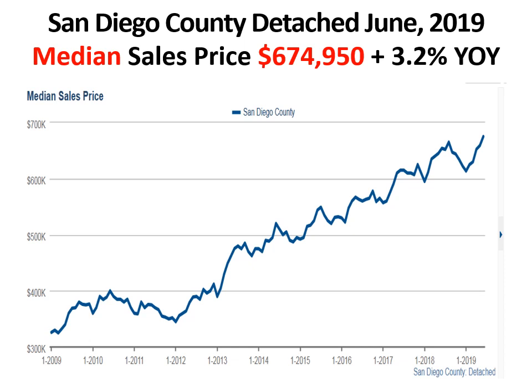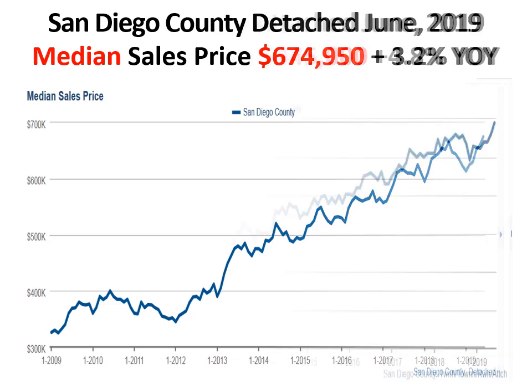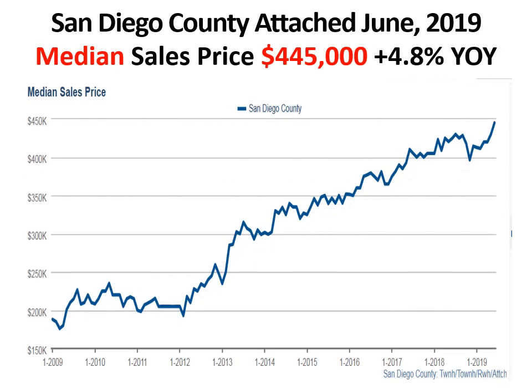In San Diego, the detached median home sales price came in at $674,950, a modest increase year over year of 3.2%. For the attached units, we're looking at a median sales price of $445,000, which is a little bit better year over year appreciation of 4.8%, which means if that continues about 10 years later, we have doubled.